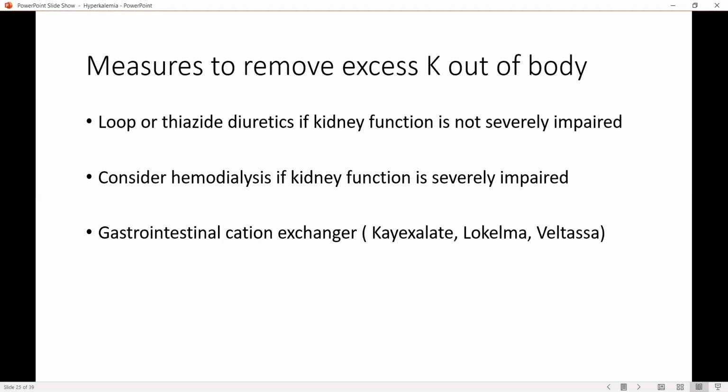Loop diuretics can be used if kidney function is not severe, because loop diuretics act in the ascending loop of Henle. So you should have an adequate GFR, because these diuretics are excreted in the urine. The medication needs to go to the urinary space and block the sodium-potassium-chloride channels in the ascending loop to be effective. So if you have kidney failure and you give diuretics in ESRD, it is so annoying because it won't work, believe me.